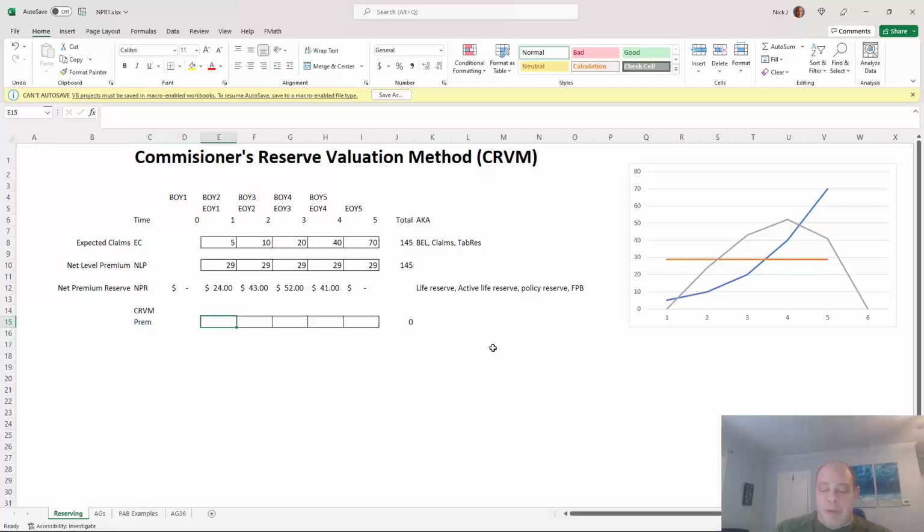The way it works is we set the premium in the first year equal to the expected claims in that year. It's as simple as that. That's all the first year is. The total premium and the total claims that we pay have to equal what we paid under the NPR approach. So we still have to have 145 total claims dollars paid over the duration of this 5-year contract.